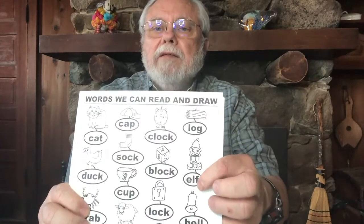Can you show me the sounds in elf? E, L, F. Can you tell me the letters that we used to spell elf? E, L, F. So that's something you can practice over and over again with all of those words from the charts that we're making.